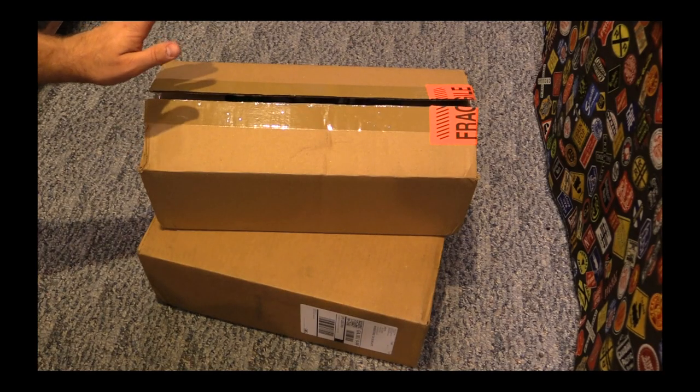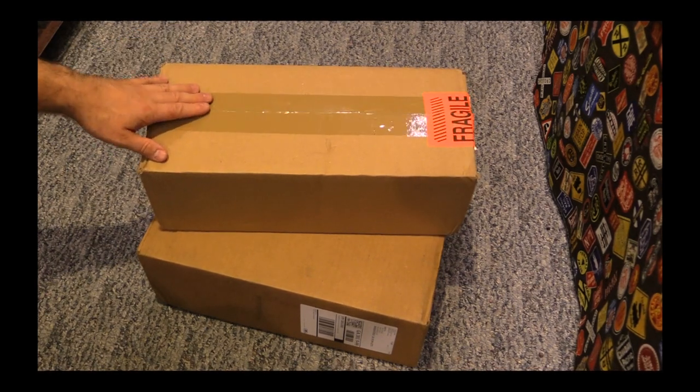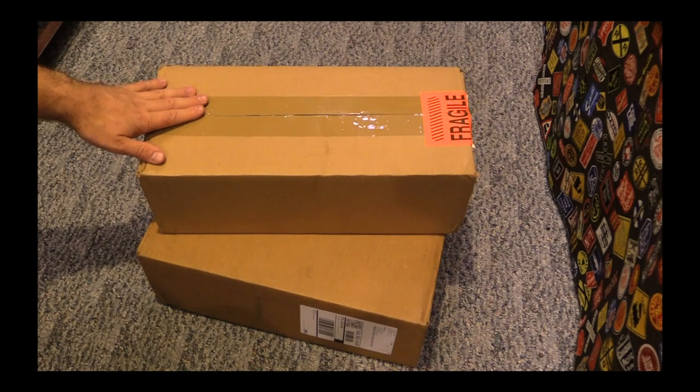All right, so now I'm going to take my 8 new road railers and we're going to put them on the layout and do something.